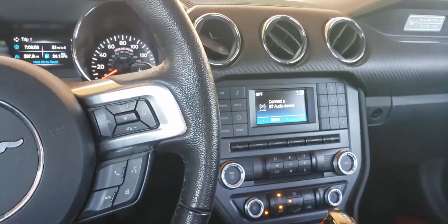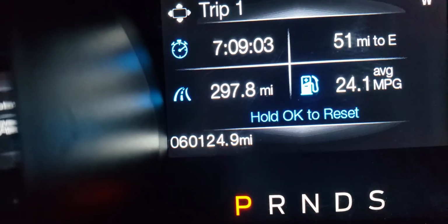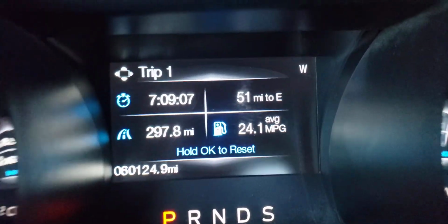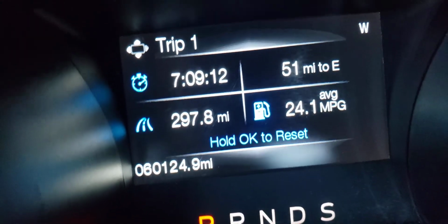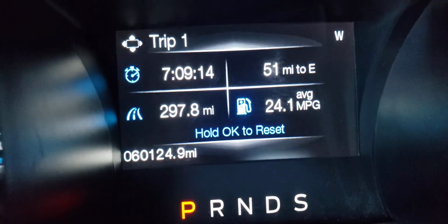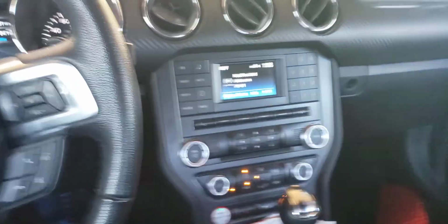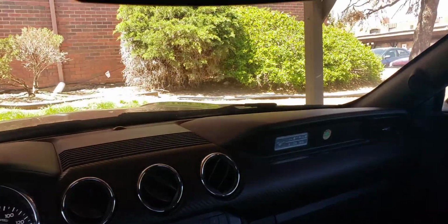Such an awesome car. Greatest car ever. Again, I've got 60,124 miles on this car that I've put on myself. It gets about 24 miles to the gallon, probably a little bit less than that because the time that it was running, it doesn't count that in there. But it does pretty good. Looks like getting close to needing some fuel here. But anyway, this car has been really awesome. I just really like it. It's my favorite car ever.